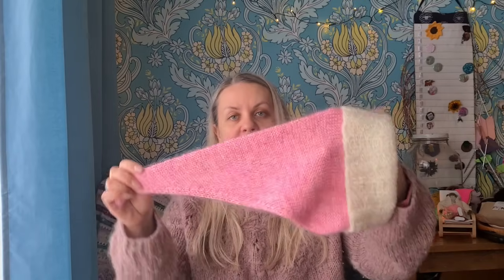I have 3, but I only have 2 to show, and one is teeny tiny. Let's start with the bigger one, and that's here. Sofia's hat. Sofia's Christmas elf hat. You can see it's pink, because the girl has her own style. And we don't fight it, we just roll with it. She wanted pink, she got pink. She chose the yarn herself from my shelf.